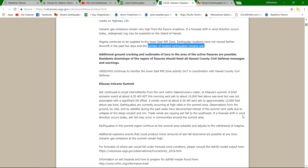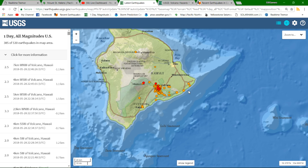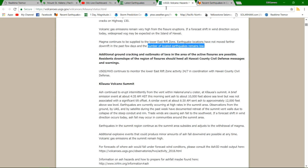And they're talking about the activity that's occurring just over here in the lower East Rift Zone. Not a whole lot of activity. We're not seeing a large increase in that region. At the summit, that's definitely a different story.